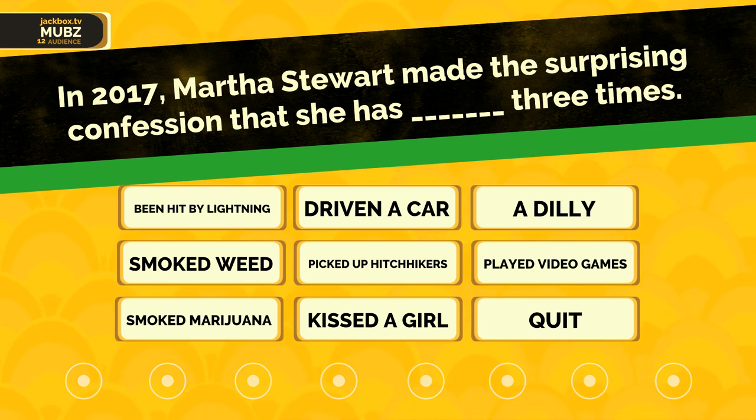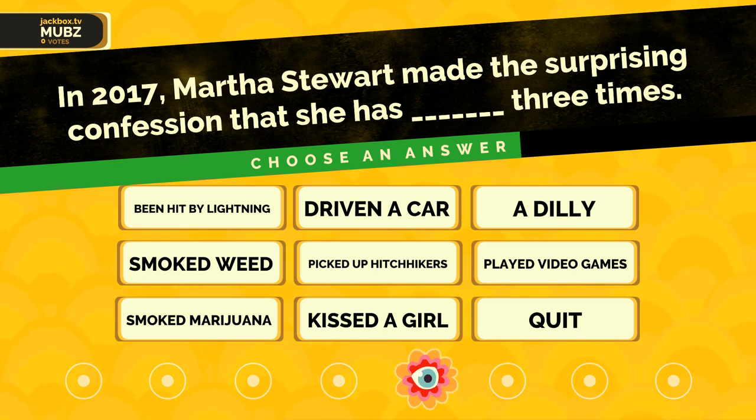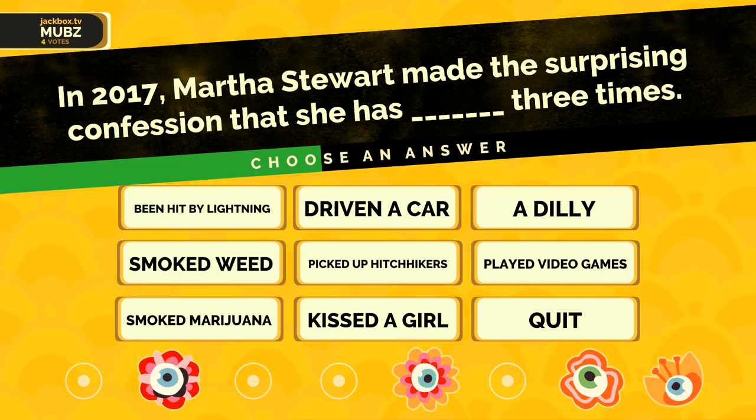All right, pick the truth. She kissed a girl three times. That's a specific number and shit. Smoked weed or smoked marijuana? Been hit by lightning three times. That'd be crazy. Driven a car three times. That's pretty funny. She has a dilly three times.